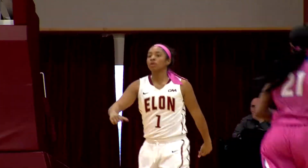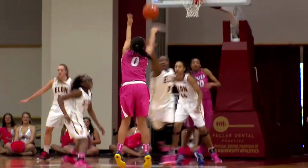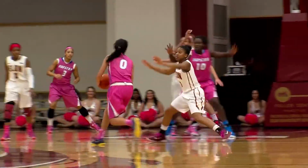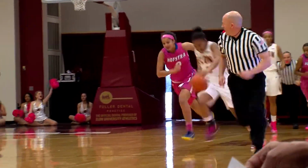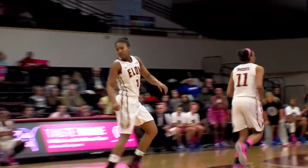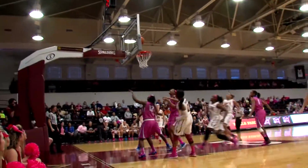Next stoppage will most likely be deep 3, it's good. And that's got to silence the Elon crowd there, as for the first time in hoping to extend the lead to 2 possessions, but quickly stolen away by Brown. Brown has it all by herself, takes it, and it's tied. That was a nice block there. That they could indeed compete against the best.